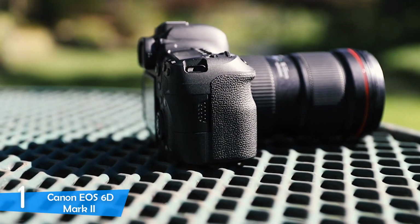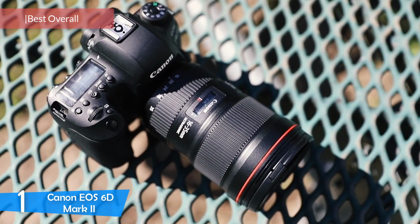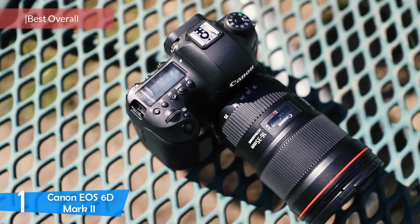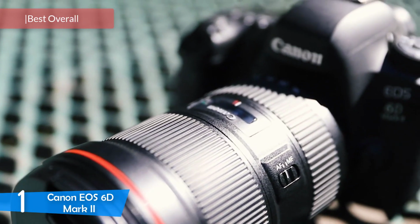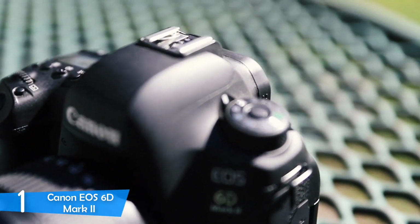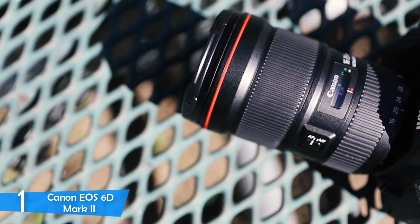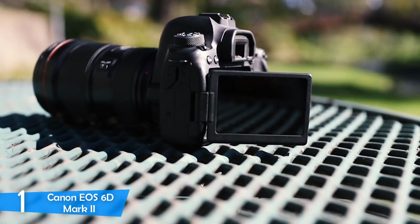And at number 1, it's the Canon EOS 6D Mark II. Coming on the top of our list, we have an amazing full-frame digital single-lens reflex camera, the Canon EOS 6D Mark II. This camera is really better suited for the hands of a true professional, but if you require amazing quality footage and can afford the premium price of the Canon EOS 6D Mark II, you're in for a treat.